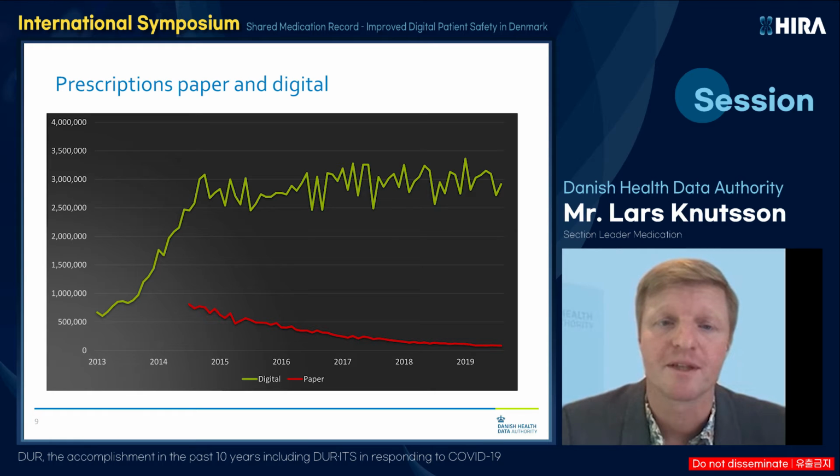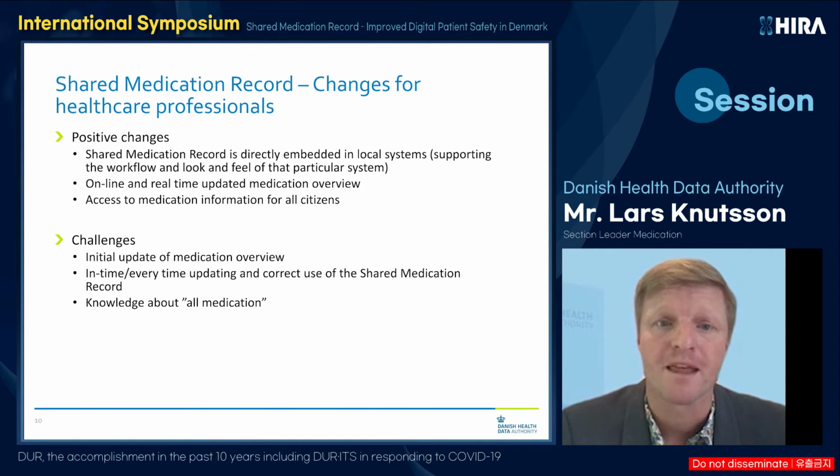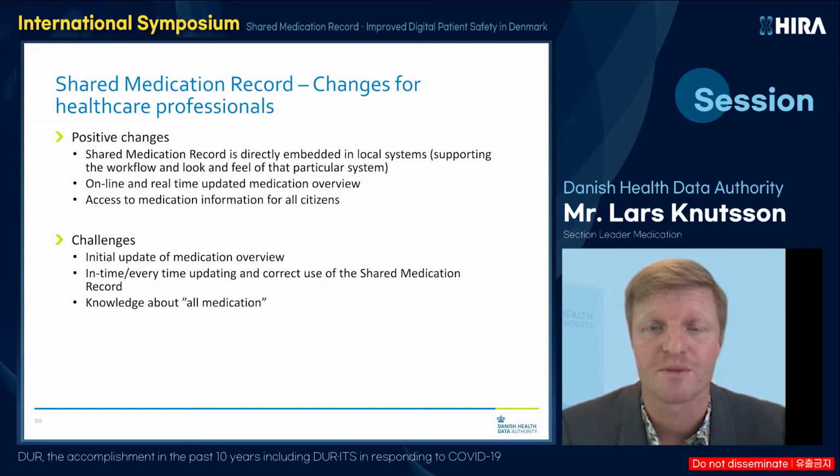So it has been a journey and a lot of changes for society. Some of the positive changes of the shared medication record for healthcare professionals have been that because the system is directly embedded in the local systems, the workflow that they have in their own system has been retained. They can still use their own system, where this part is just a service which they use within their local system. The shared medication record is online and it's updated in real time.